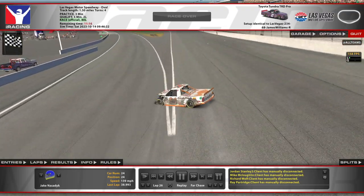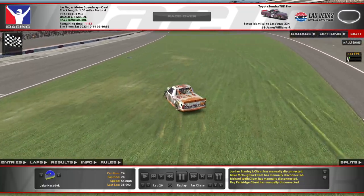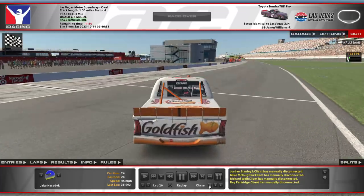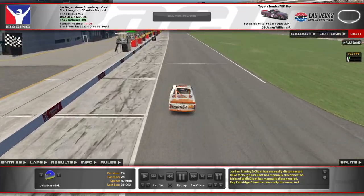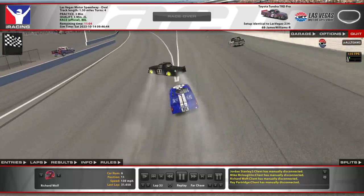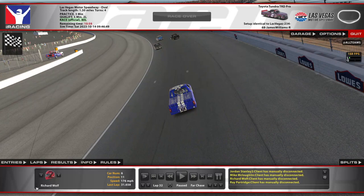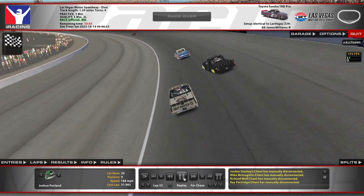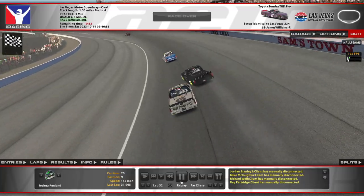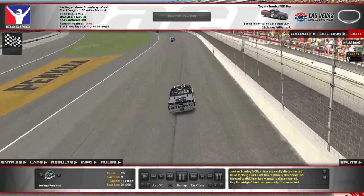Goldfish here, spinning out all on his own. Is that a caution? Don't think so. He's down below the apron. Here's probably a caution, though. More people self-spinning. Or maybe not. Did the 20 get him? Nope. He was getting loose out there already, and the 20 tried to avoid and clipped him a little bit.